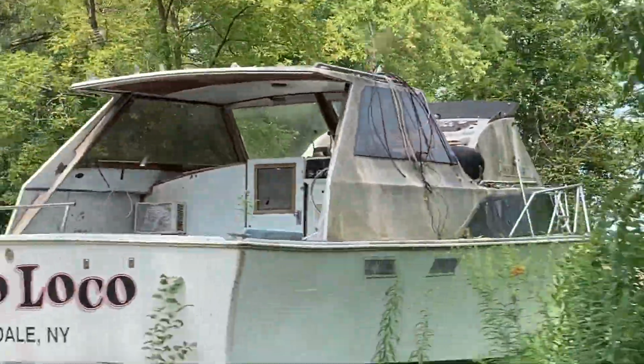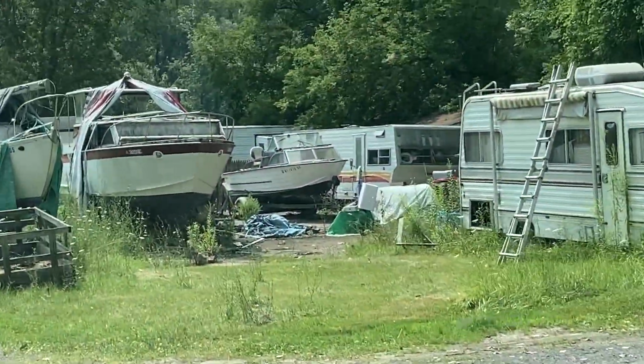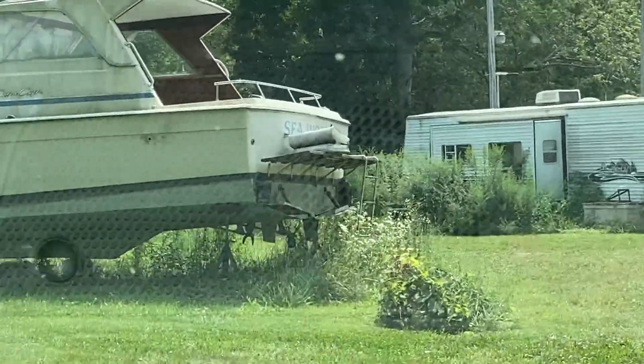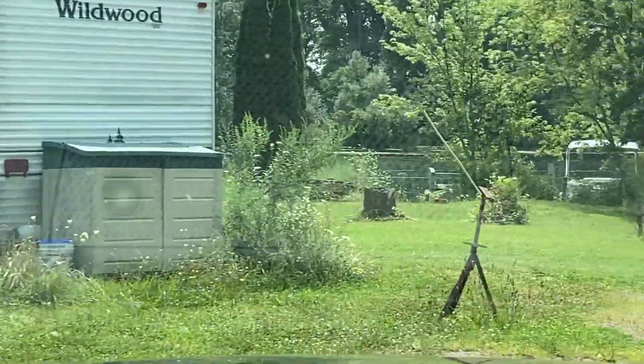Oh, there's the Poco Loco. What is this over here? Oh my God, you talk about a graveyard. There it is. Why does he have all this crap? Yeah, it's not here yet.